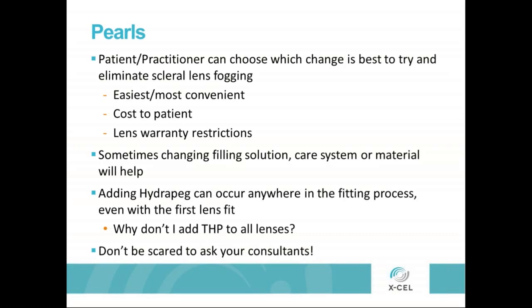And don't be scared to ask your consultants, Xcel, other labs. They are just fantastic people to work with. They know their lenses inside and out. They know exactly what you can and can't do. So if you ask them and you send them pictures and say, hey, my patient is getting these fogging issues, and here's what the OCT is showing, and this is what the slit lamp is showing, and get their opinion, because they get these calls every single day, and they are dealing with practitioners from all over, and they're getting feedback on what is working and what is not working. So they might have an idea for you that maybe you didn't think about.